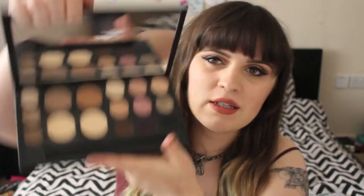Now, you can't read what it says, but this is the Smashbox Shapematters. I've only had this for 2 days, but if you live in the UK, in Boots at the moment, it's either £27 or £30. I managed to get it for 27, although it's advertised as 30. I don't know what that was all about, but it's this palette here.